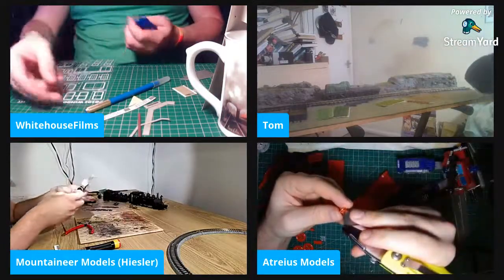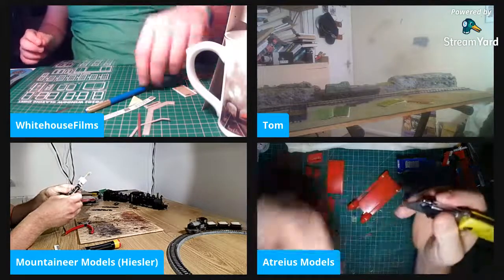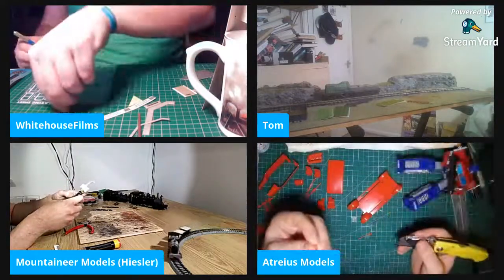Just model narrow gauge. It's the best of both worlds. You're not wrong. What was it?